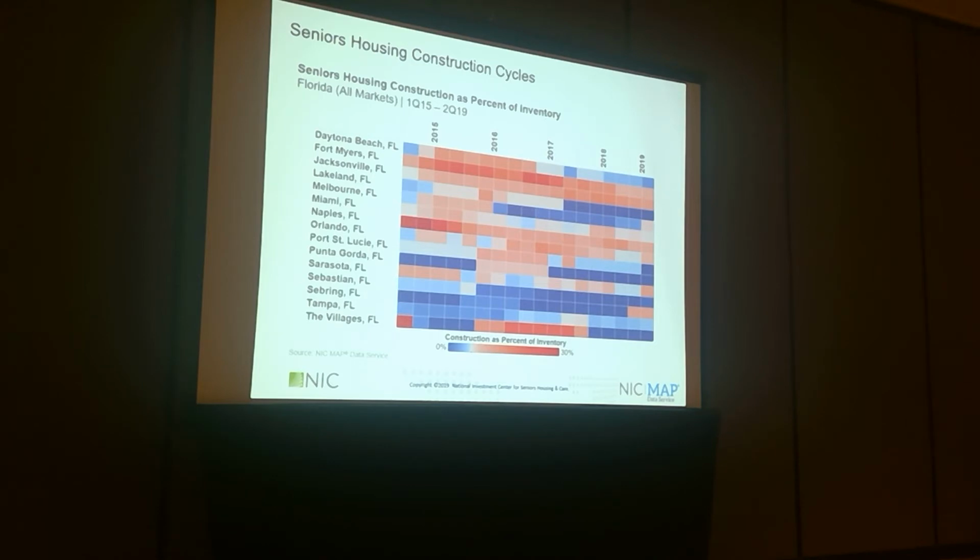I think this chart's really cool because it's really helpful for understanding the varied construction cycle across the Florida markets for each individual market. Looking down and across the chart, you can see which markets have significant construction still underway and ones that are dormant right now. So looking at the red squares, Fort Myers, Jacksonville, Naples, Miami, and Orlando, and to some extent Sarasota, have been active in construction. They have an active cycle since the beginning of 2015.